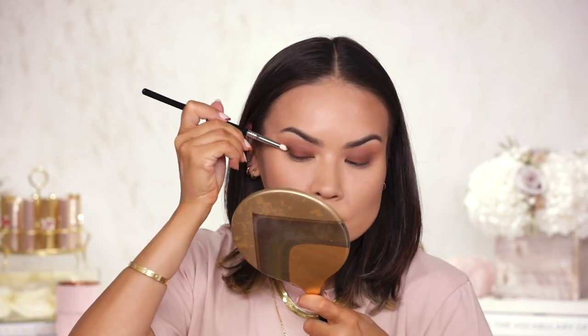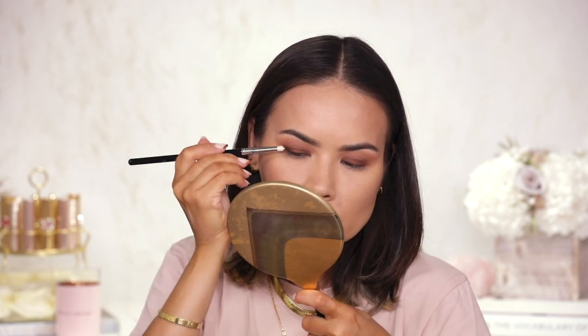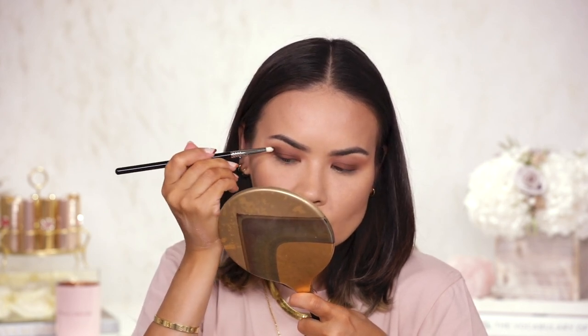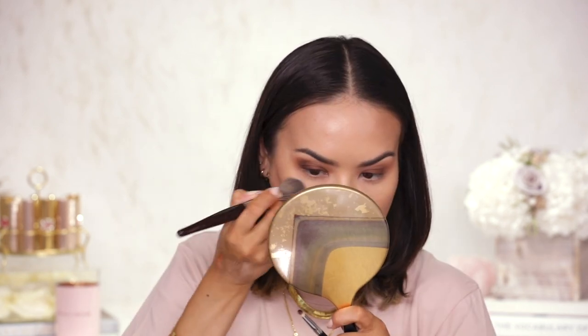I'm gonna add that to the outer corners, almost in a wing to lift it, but then also to just add a bit more depth to this hooded area of my eye. You see that? And then of course I will blur that, but I'm just adding it kind of precisely first, like that, so that it looks lifted. I'll even bring it in a little bit and then just continue blurring that out.